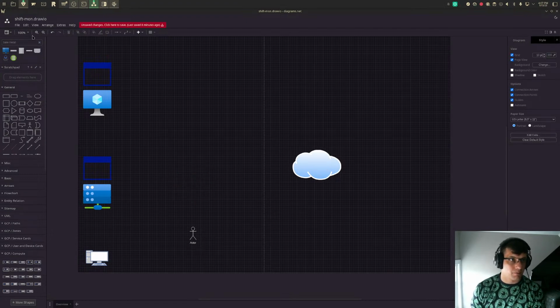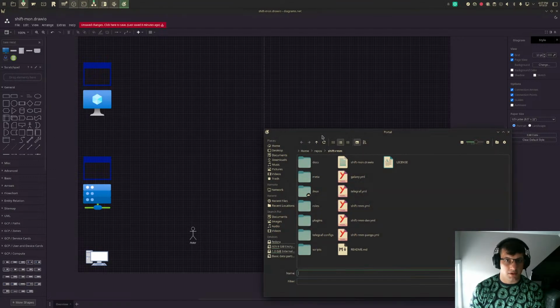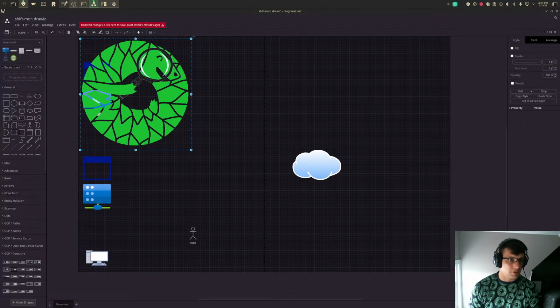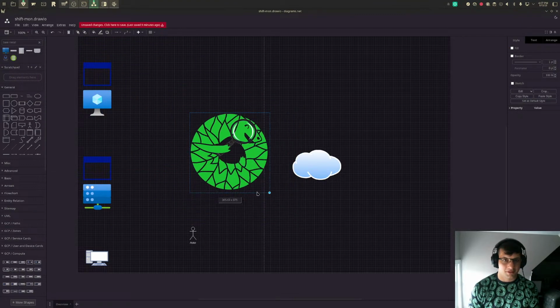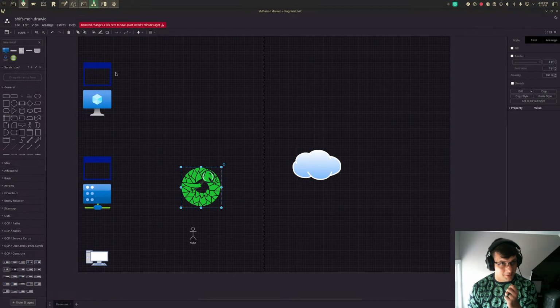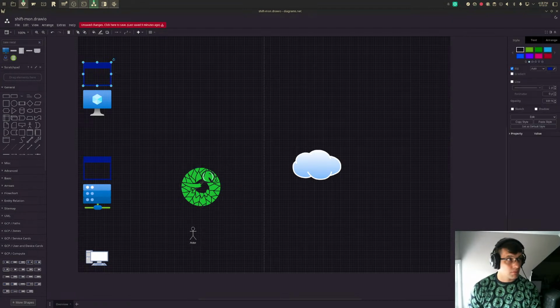Then we'll get rid of you. Then we'll insert, crap. Import. I'm gonna do this off screen so you guys don't see my file layout because that's kind of creepy. So Nextcloud, important stuff. ShiftMon, open. You know, it's a little penguin. I'll make ShiftMon a little bit bigger than everything because I'm a vain turd. We'll do all the logo infringement off stream.